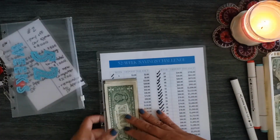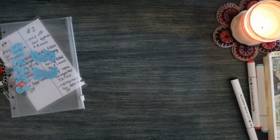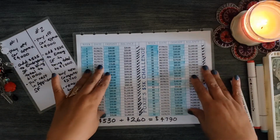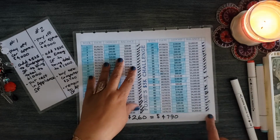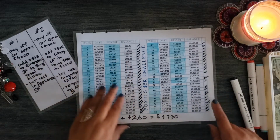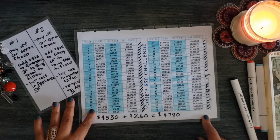So this completes the 52-week savings challenge. Let's move on to Foxie's 5K. I'm back and I'm ready to close out the Foxie's 5K challenge. This is the challenge where at the end of the challenge, I will save $5,000. When I make my last two deposits, I will have saved $5,000 in this challenge.